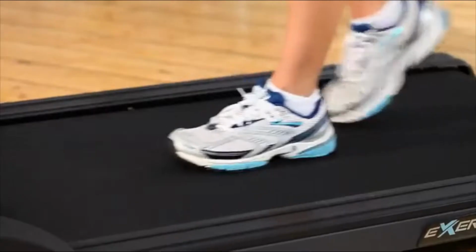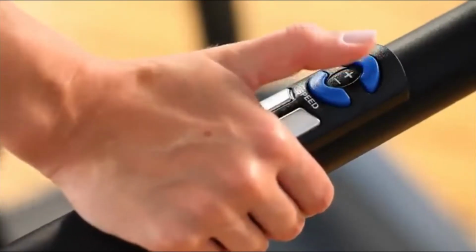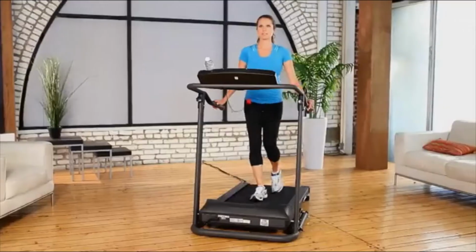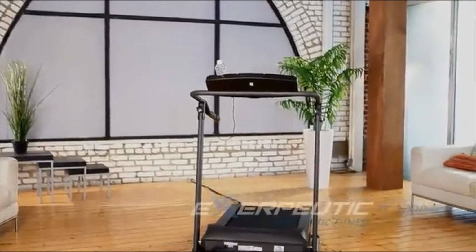Our 5-year limited warranty on the motor and a 1-year limited warranty on the frame means that you can buy with confidence, and you can get healthy and fit with your Exerpeutic fitness walking electric treadmill for many years to come.